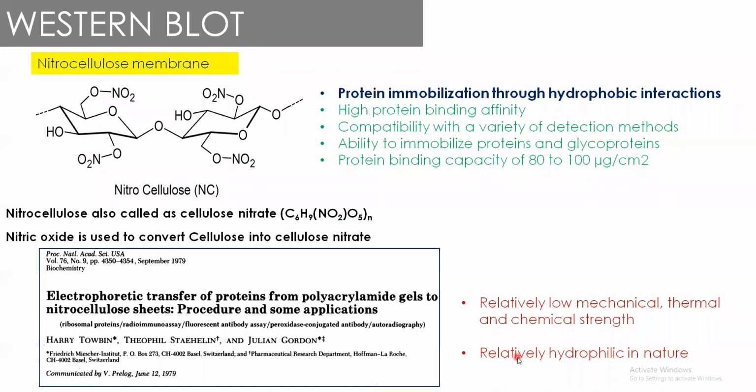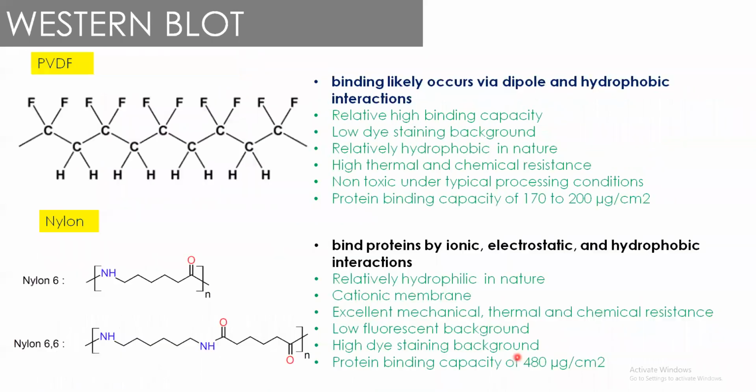get wear and tear. To overcome this problem, there was another membrane which is now mostly used in protein labs, that is called PVDF. Here the protein binds via dipole and hydrophobic interactions. It provides relatively high binding capacity. It causes low dye staining background. It is relatively hydrophobic in nature.